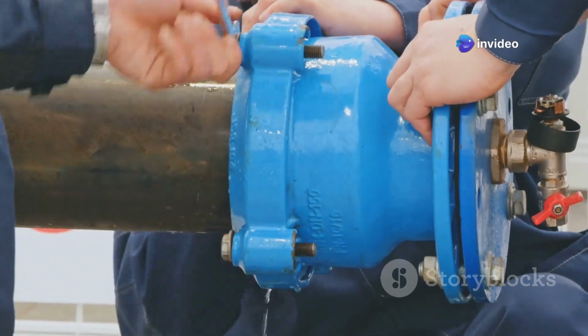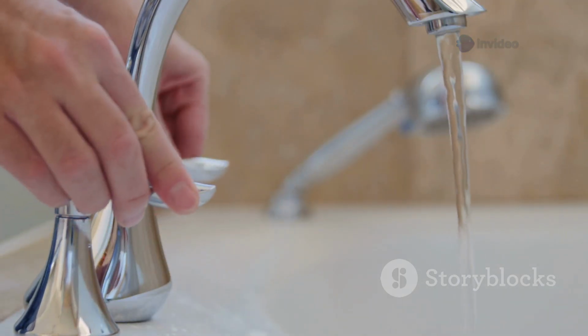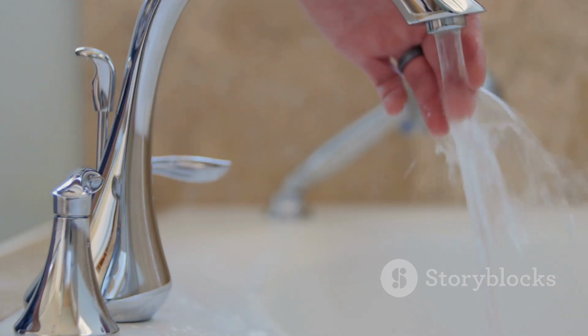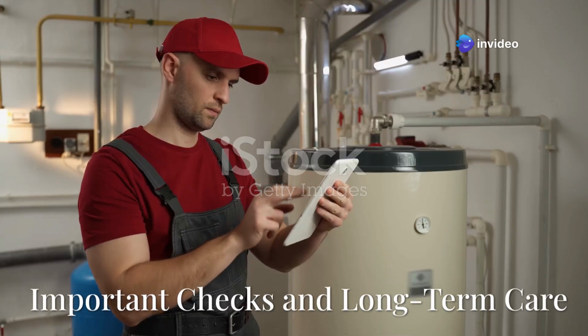Slowly turn the main water valves back on. Go through the same process as before. Open a hot water tap, let the air out, and then restore power or gas to the unit. Your tankless heater is now clean and ready to make hot water efficiently again.